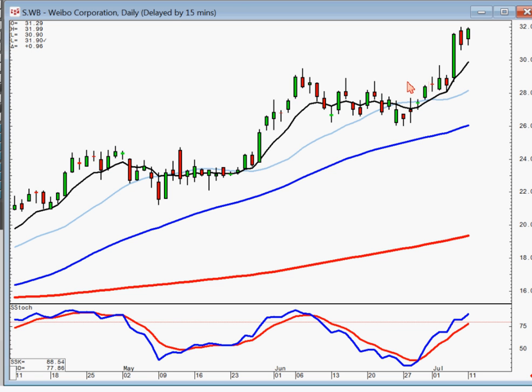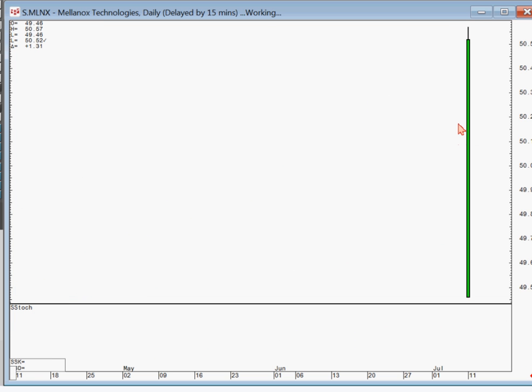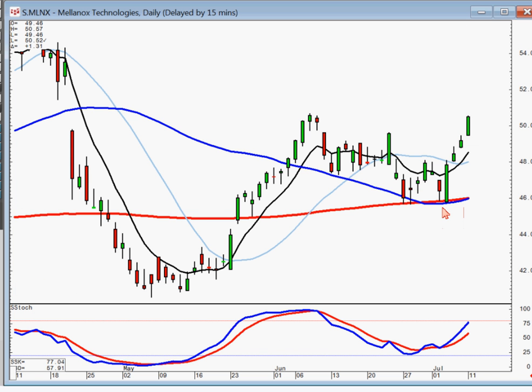Weibo, another fry pan bottom, broke it out. Look for at least a 45-degree up here. Just stay long. MLNX, another one that we recommended not too long ago. You had the big bullish engulfing, then a gap up, then another gap up through this downtrending channel, which makes it very easy to see a wave 1, wave 2, going into wave 3.